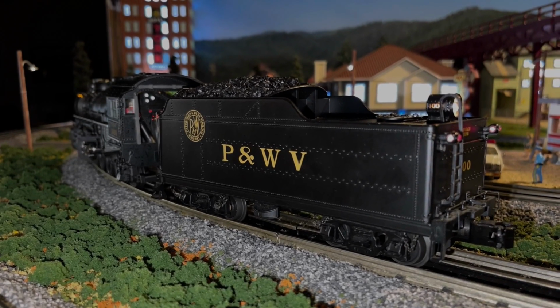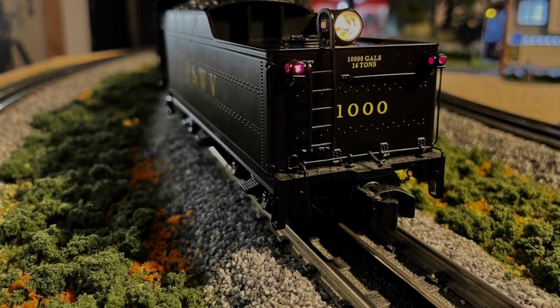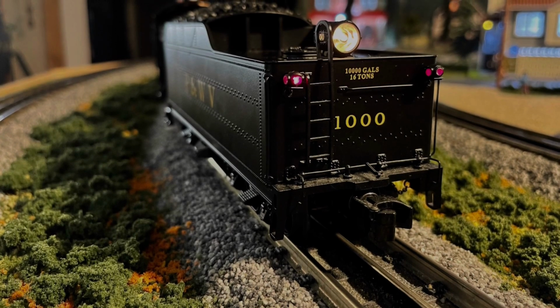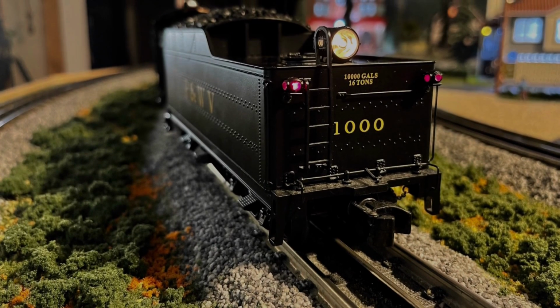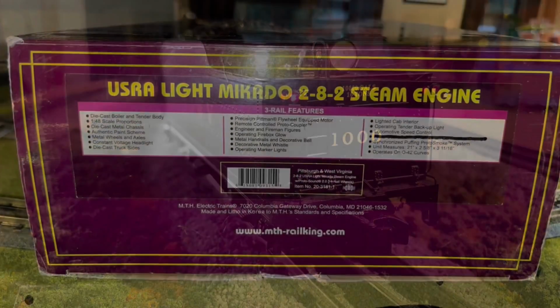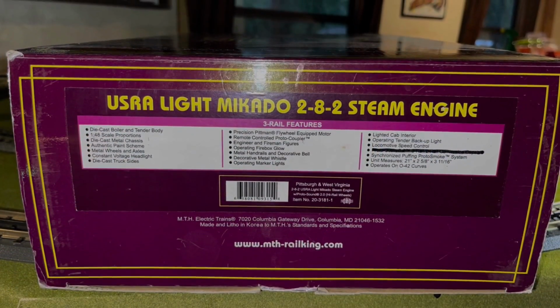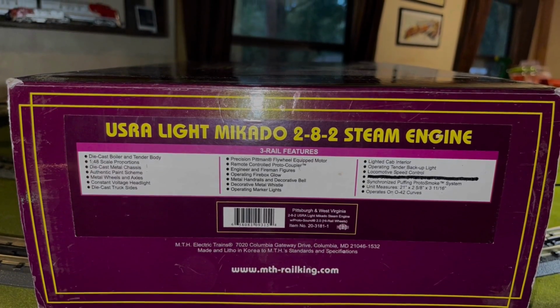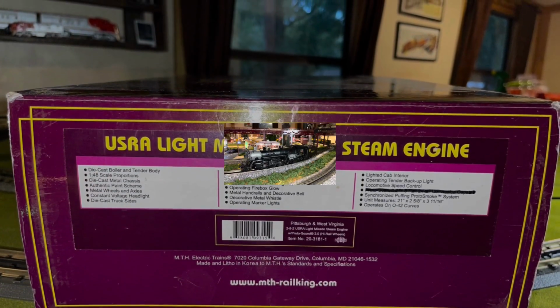This engine measures 21 inches long, and one of the best parts about it, the minimum recommended curve for this engine is 0.42. This engine is very small layout friendly. This is one of the reasons I purchased this engine. Of course, this engine comes equipped with MTH Protosound 2 system, featuring freight sounds and announcements, and it just sounds great. It's an awesome little engine.